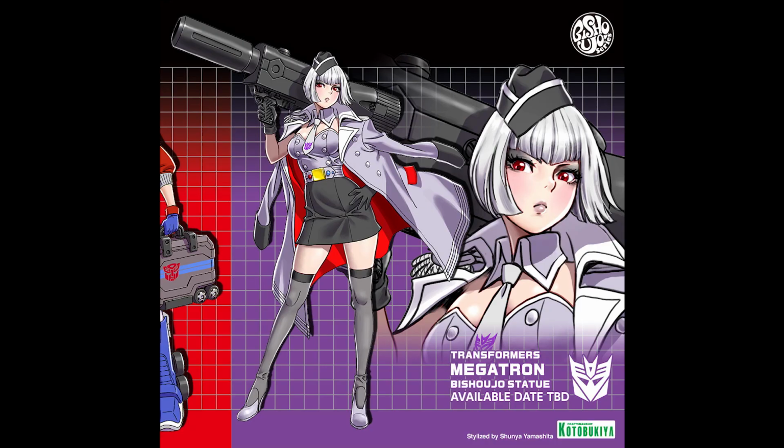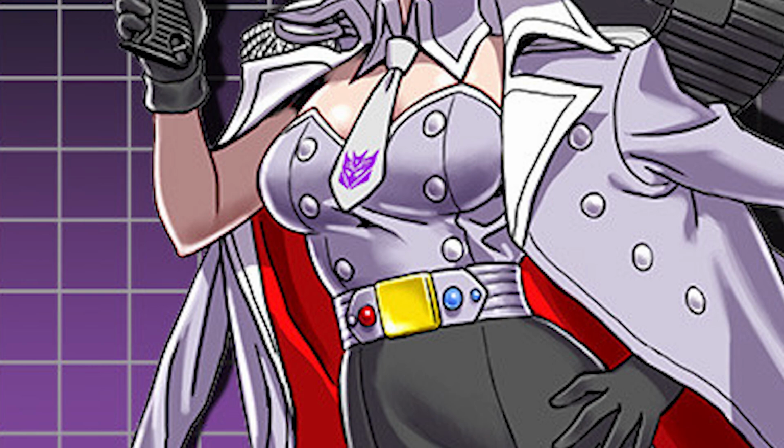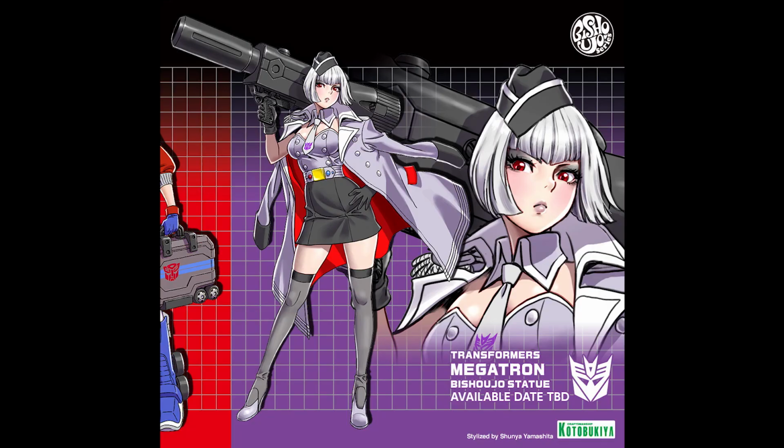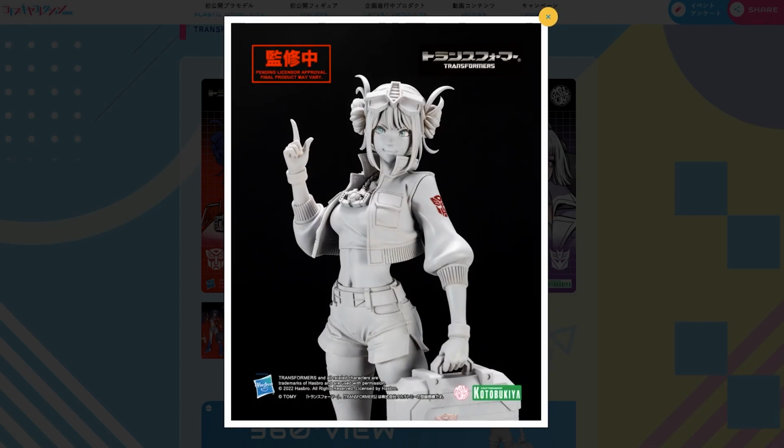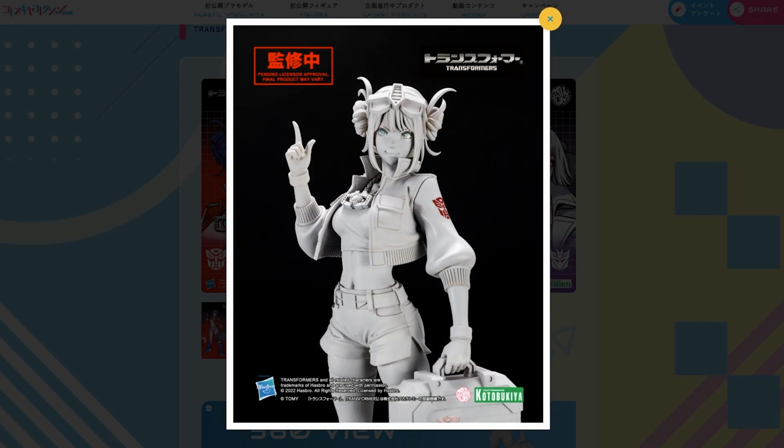On the other hand, I don't really like Megatron as much. Don't get me wrong, he's hot. I can't believe I just said that. But like, if you took away the Decepticon logo, I could not have told you that was Megatron, outside of maybe the giant cannon. Honestly, this is so silly that I kind of want to get it, but as of right now, the prototype isn't painted.